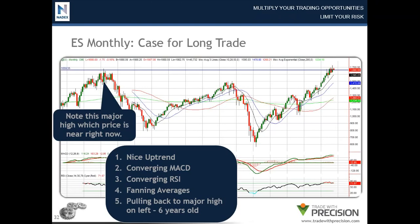And then the other thing is normal pullbacks in the market. The market cannot just move in one direction without any sort of pullback. There will be pullbacks, and you have to see the relationship between the time frames to know how far this pullback can occur. I can give you as an example what happens right now.